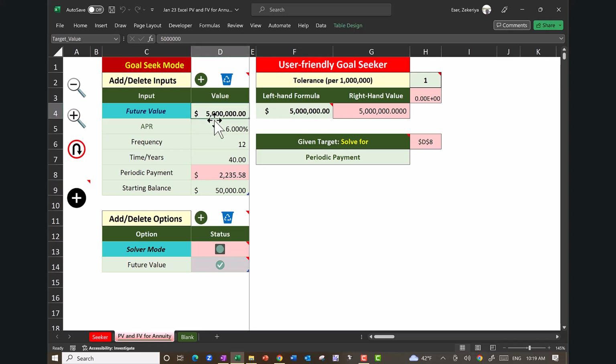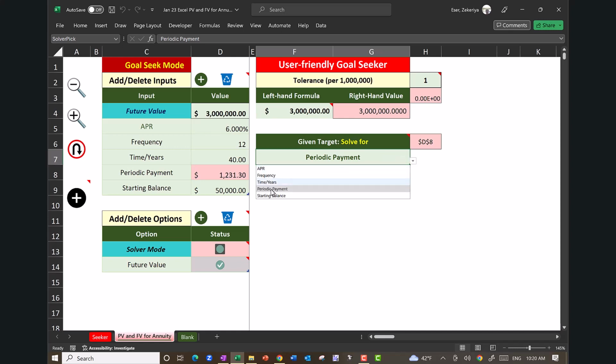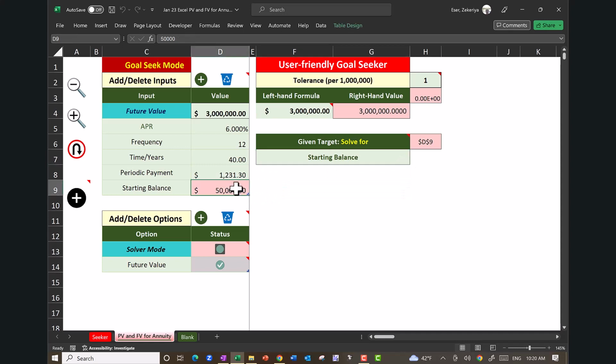What if I can't afford 2,200? For 3 million, I need 1,231. Or I could ask, okay, I could afford only 200. What if I can change my beginning balance? So my unknown is now the starting balance, but I can afford only 200 bucks. So to reach 3 million, I need to start with 237. Right? If I can earn 12%, a little bit less than that. It's 40 years of compounding, so the numbers can change quite a bit.